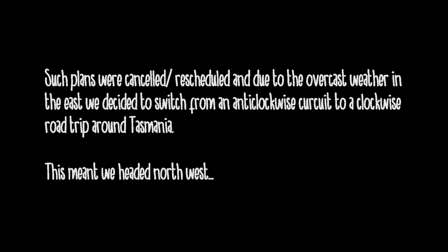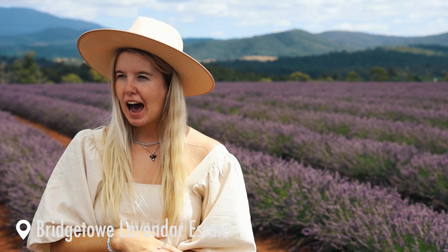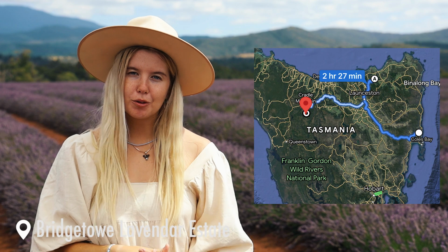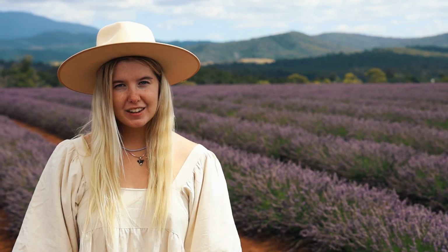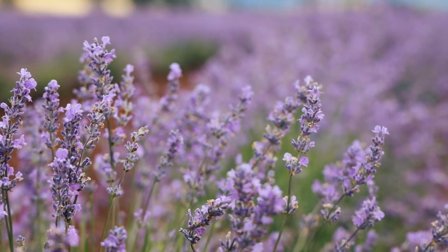Good afternoon, everyone. So we've had a bit of a change of plans, and today's actually been a bit of a drive day. We're cutting through Tasmania over to the northwest, but on our way we've stopped at Bridgestone. This is the lavender fields here, and we're just exploring them as our little stop off for the day. And we've been able to catch some sun as well, which we're very happy about.